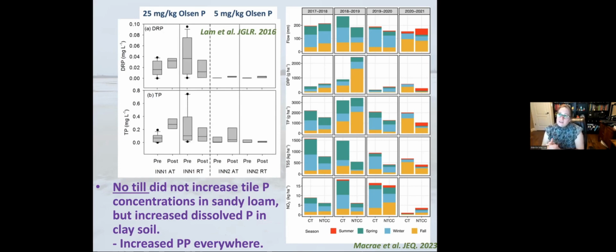I know subsurface placement is something that I think is really great, but I understand there are logistical challenges associated with that, where it can be a lot slower, and it's not necessarily something that as many people can do. So the question is, what do we need to do to get there? That I can't answer, and I turn that over to people who can figure it out.